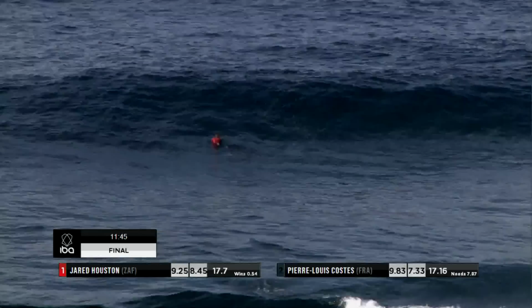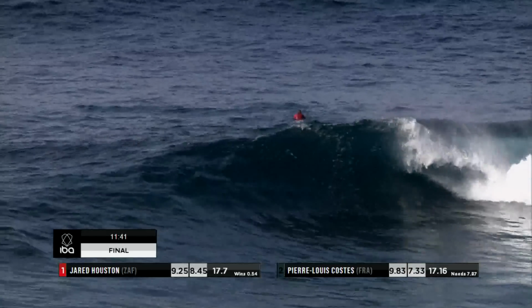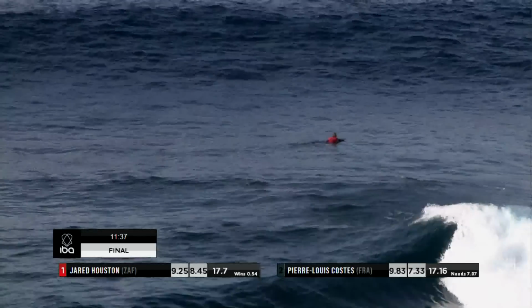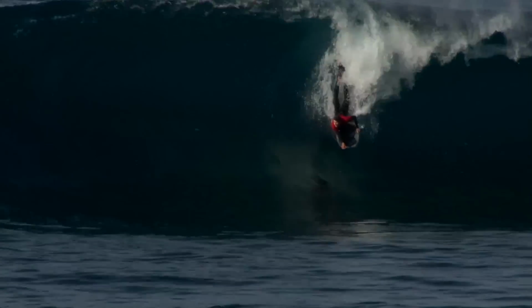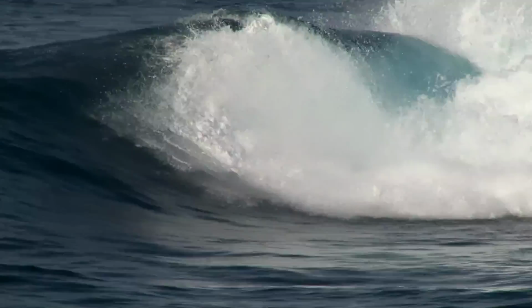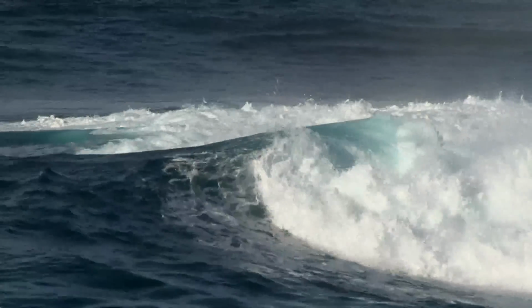All right, so yes, it is totally possible for PLC to still come back. He only needs a 7.87, and that is what he's after right now on his next wave. Jared Houston, he is still in the lead and turning around on this one. Look at this right-hander. Oh, my. Oh, he's not even going to go for the barrel board. Giant ARS. He bounced off the landing right there.